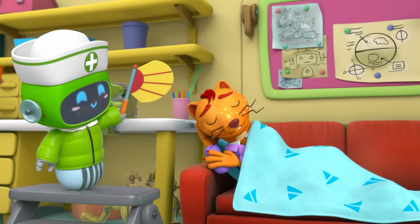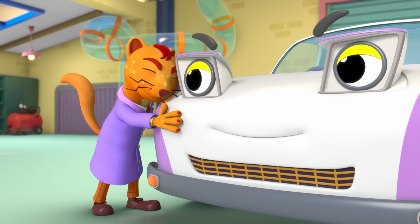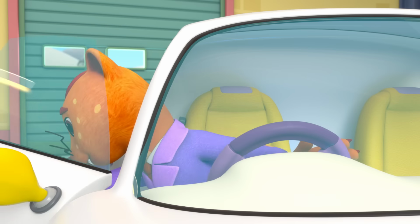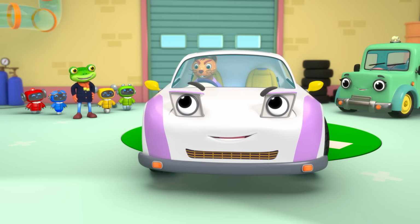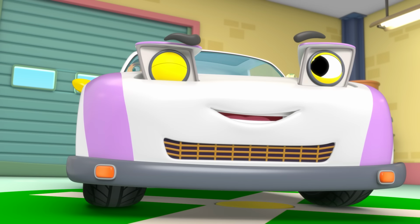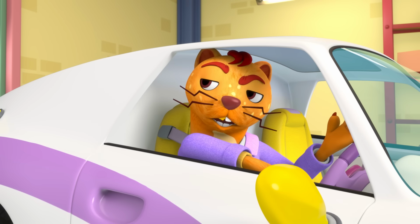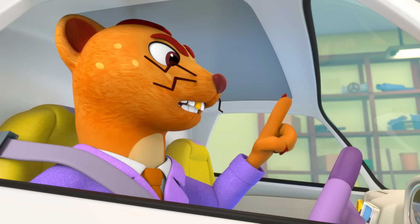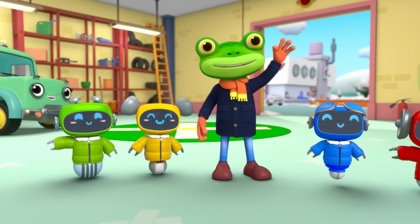You're welcome, Sly. Sly! You're fixed and all better! Take me home, dear Sly. No, no, not backwards! Forwards! Fine. Thank you, Gecko. Oh, you're both very welcome. Anytime! Goodbye, everyone.